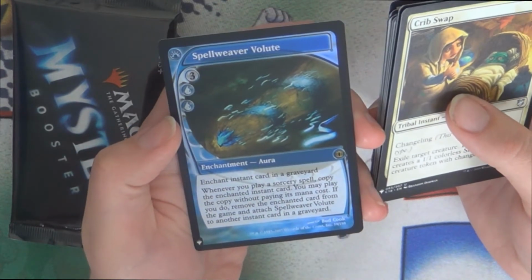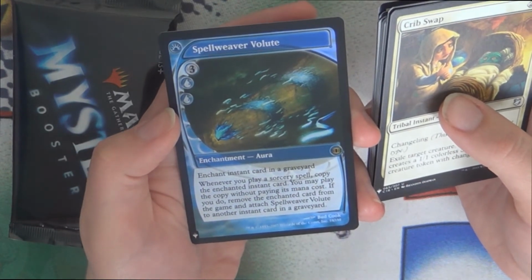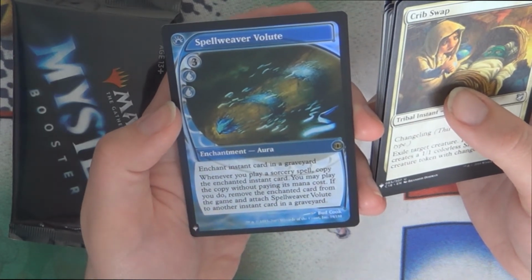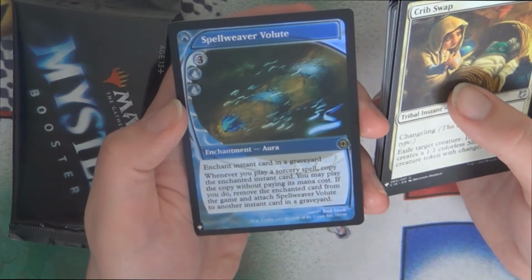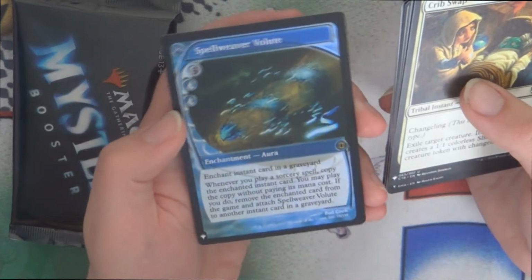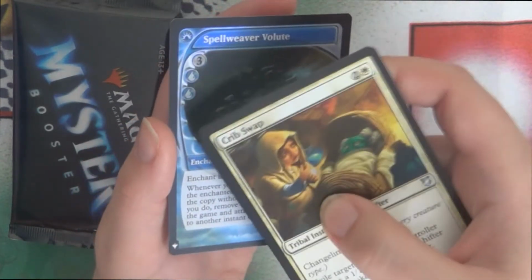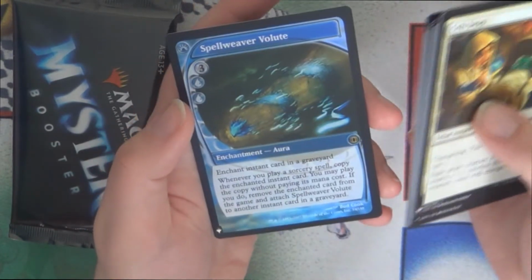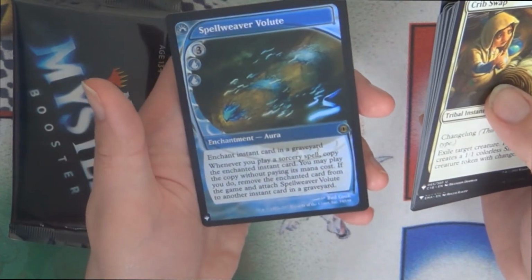I want to play this Spellweaver Volute. I don't know what a Volute is. Well, I can't even tell how to cast this. It's 3 blue. It's a future shift. Oh, okay. So those are the... Yep. Okay. What did you think they were? I didn't know what was going on here.